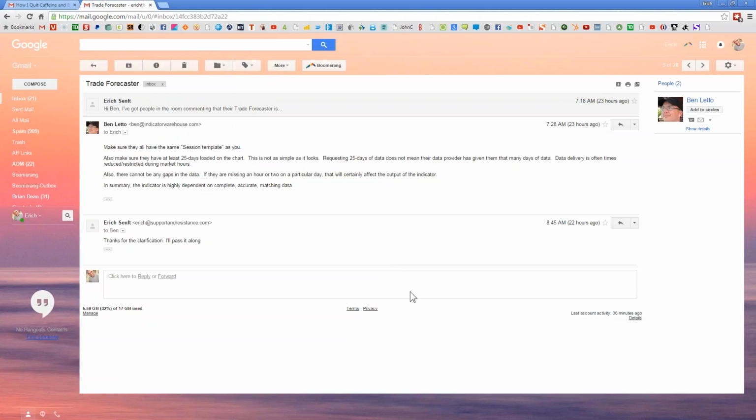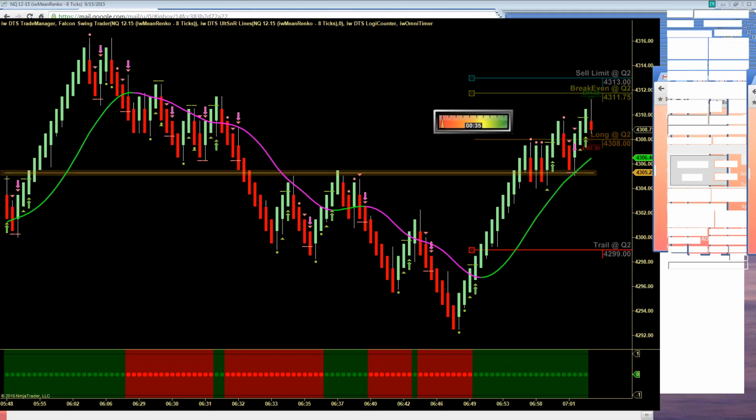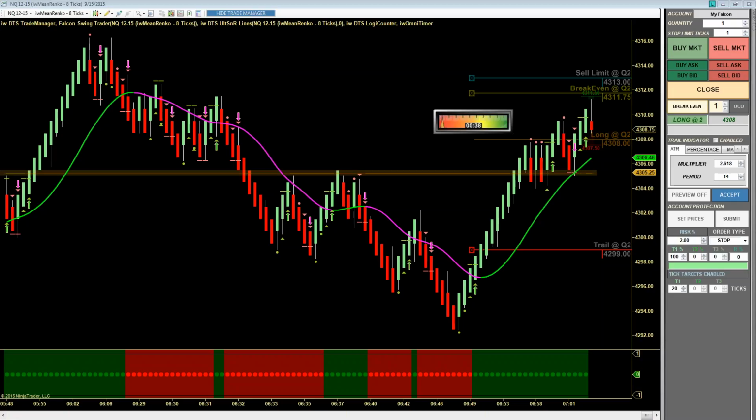But he says this is not as simple as it looks. Requesting 25 days of data does not mean that their data provider has given them that many days of data. Data delivery is oftentimes reduced or restricted during market hours. Also, there cannot be any gaps in the data. If they are missing an hour or two on a particular day, that will certainly affect the output of the indicator. In summary, the indicator is highly dependent on complete, accurate matching data. So I'm running Kinetic. I'm not sure who your data provider is, but obviously there is a slight discrepancy between the two.